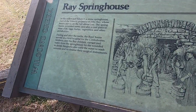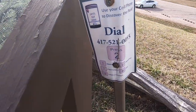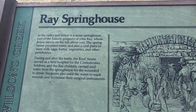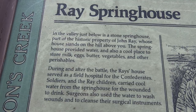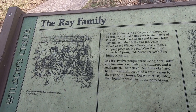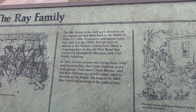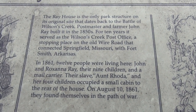Spring house. Whole bunch of steps before you come up, which would be that way over there. In 1861, 12 people were living here. Dang. Oh yeah, they had big families back in the day.